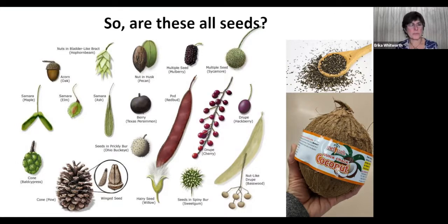Are all of these on these seeds? So I got this slide from a colleague of mine who did a similar presentation and said, here, you can use my slides. Well, there's a couple of hers that I have mixed in here. And after I put this in and took a look at it again, I thought, okay, how many seeds are really showing here? So the acorn here, that has a seed inside it, but that's not a seed.